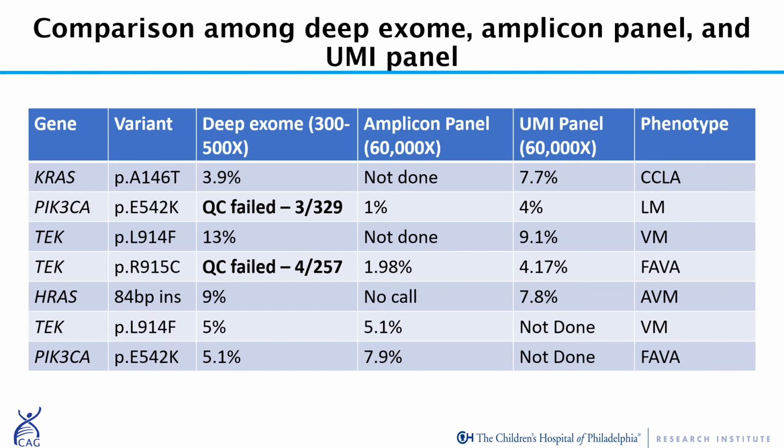This is a summary for a few samples that we tried on different platforms, including a broader range of vascular anomaly phenotypes. As you can see, deep exome sequencing at current depth has trouble confidently identifying lower allele frequency variants, whereas amplicon panels seem to have trouble handling indels. UMI methods seem to be good at both situations. Of course, more data would be needed to confirm this.